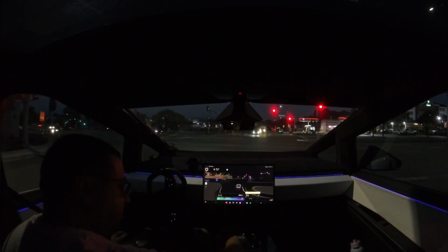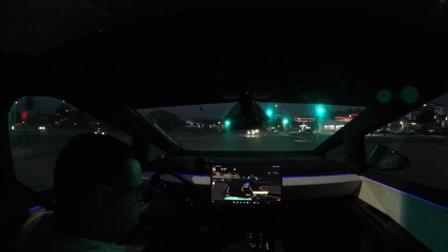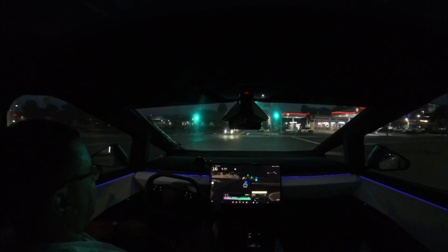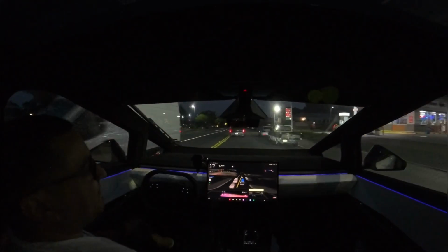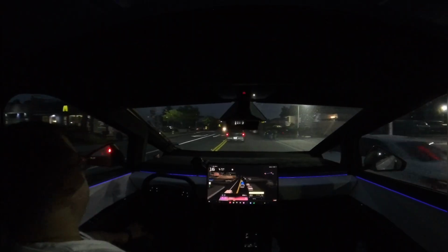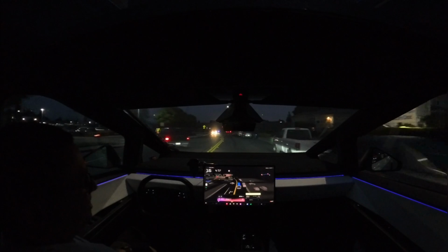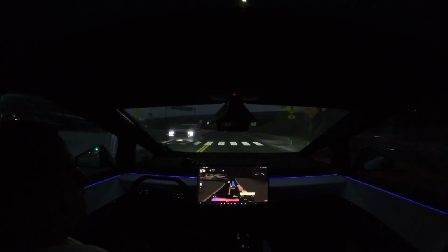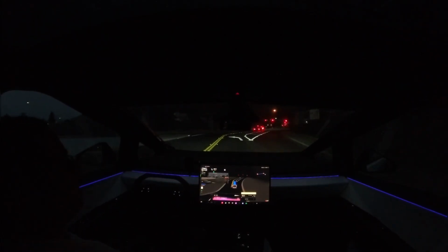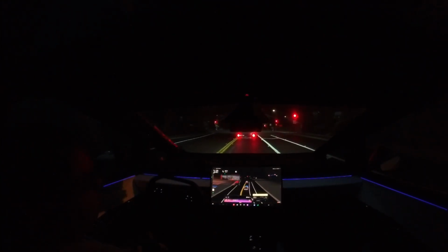In total, 1,732 miles. And here's the best part of doing this. I towed 532 miles of it with a 6,000-pound travel trailer. I'm going to break down everything. The real numbers, the charging costs, what FSD was like in the Cybertruck, what it was like in the mountains of Utah, and most importantly, whether I would do it again. Let's get into it.